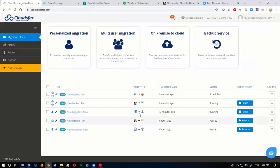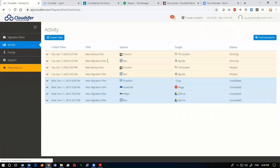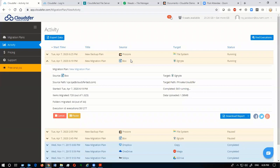You can see that the backup job I did is actually running because the trigger was initiated. So now we start with the initial transfer. We also have the migration from Box to Ignite running in the background. We can go here on the left side panel to the activity page. And you can actually see that the migration from Box to Ignite is already started running.